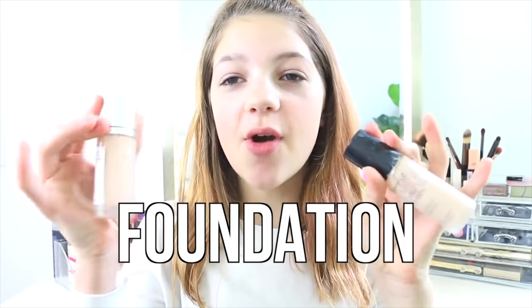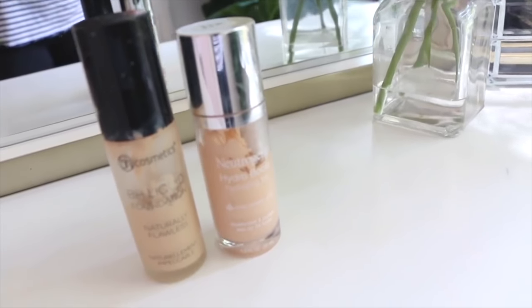And we're back. So now moving on to foundation. I actually have 2 foundations that I use when I do wear foundation, because I don't wear foundation a lot. It's kind of uncomfortable to be wearing it all day long. But if you do wear foundation to school a lot and stuff like that, then I would recommend these 2 foundations. I think they're really nice. So this one is for very natural skin.